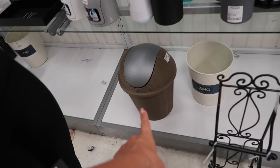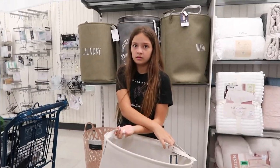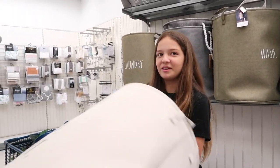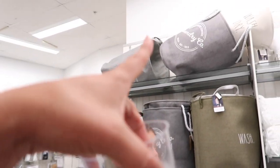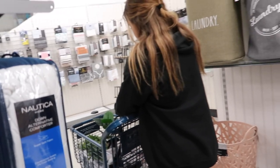Mira, that's a trash can. I don't like it. Is that the one that you like, Emily? It just says, wash, dry, fold, and repeat. Yeah, you don't do any of those. Do you want that color or you want gray? Okay, then get one. You have to get one too.